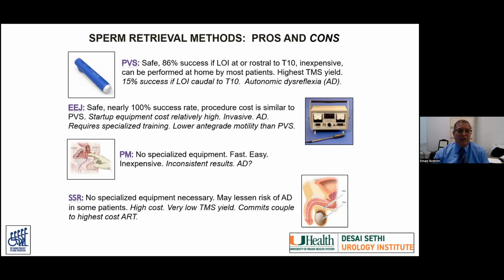It yields the highest total motile sperm count, and that's very important. This term we're going to repeat a lot during this lecture, so make sure that you realize that that's one of the most important numbers that we look for during any insemination or IVF procedures. As we mentioned, it has 15% success rate if the level of injury is below T10, and patients, of course, are prone to autonomic dysreflexia depending on their level of injury.